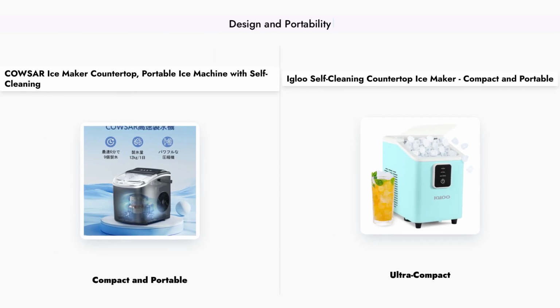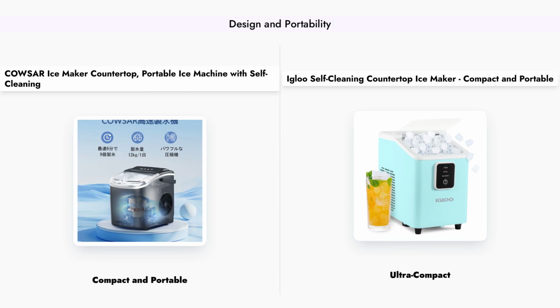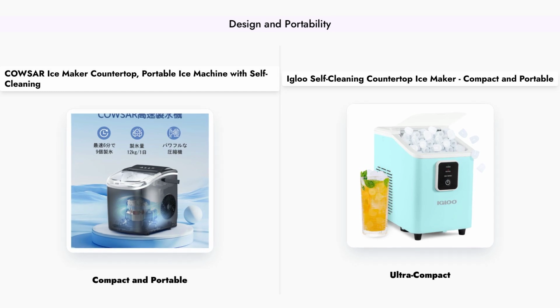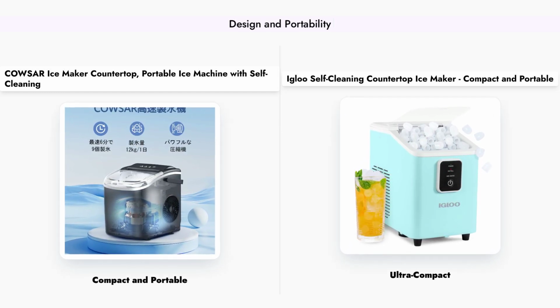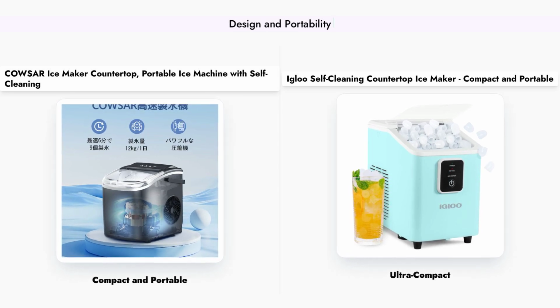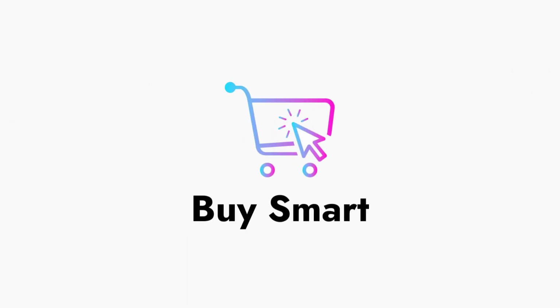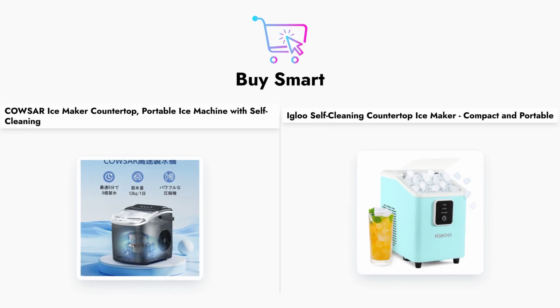Both ice makers are designed for portability, but the Igloo model is notably narrower, making it ideal for tight spaces. The COWSAR, while slightly wider, offers a robust build and a self-cleaning feature, appealing to users who prioritize quality and convenience. In conclusion, both the COWSAR and Igloo ice makers have their strengths and weaknesses.